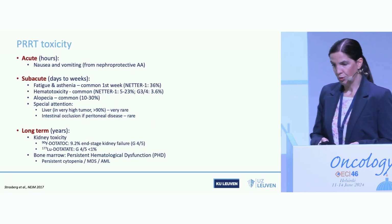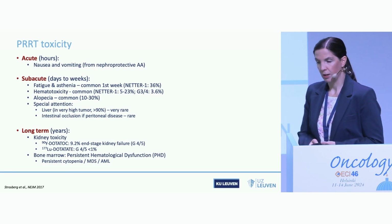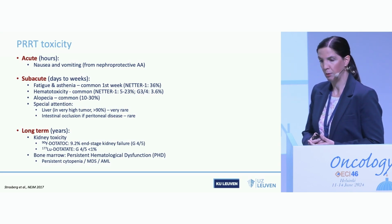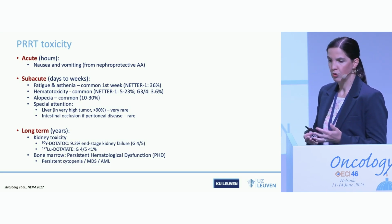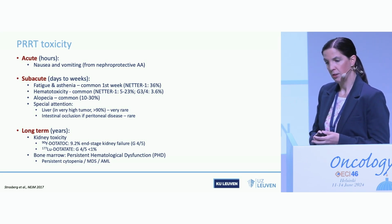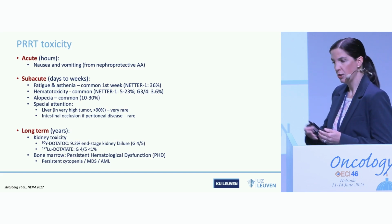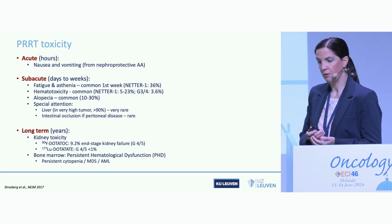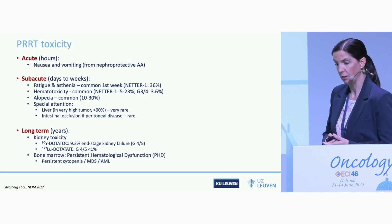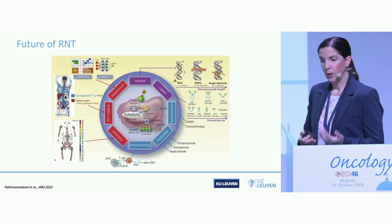Again, very similar, when you look at toxicity, there is some acute toxicity. This is mainly some nausea, but it's not caused by the radionuclide therapy itself, but by the nephroprotective amino acids that are administered together with the radionuclide therapy. In the subacute period, days to weeks after the administration, it is again mainly some increased fatigue and hematotoxicity that can occur. And with long-term follow-up, which we have in neuroendocrine tumors, as these patients have a long overall survival, we can see low rates of kidney toxicity and also a very low rate of persistent hematological dysfunction.